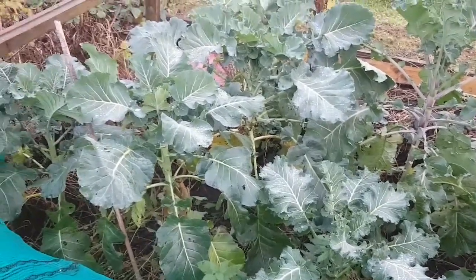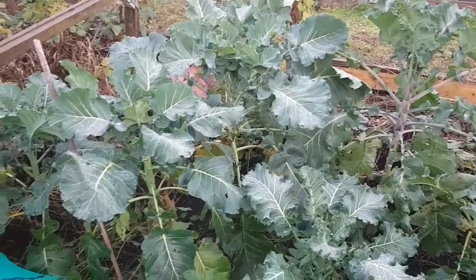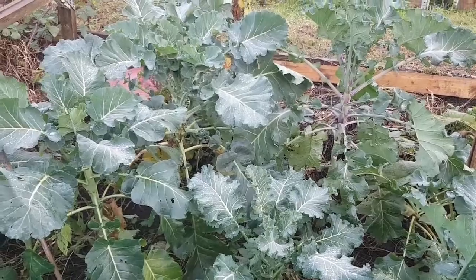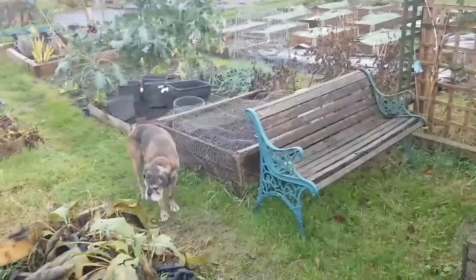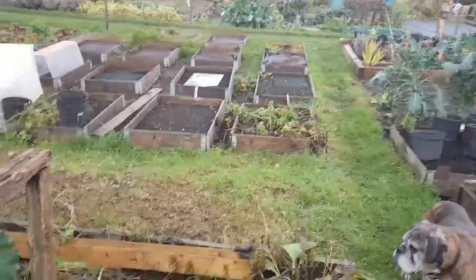So I'm going to stake these as we approach mid-December. This will probably be another task I'll do when I come down, and then at least they're kept safe from the winds if we get any bad winds like the others just over there. So that's it for down here, and just a nice little update of what I've been up to. Nothing much, just typical winter jobs and tidying up.